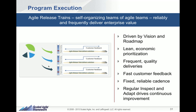They don't always have to, but you may well discover that your programs have dependencies between them. And when they use the same cadence and synchronization, life is really good as well, because now I know when to affect somebody's backlog. We drive them not by story backlogs, but by vision and roadmap.